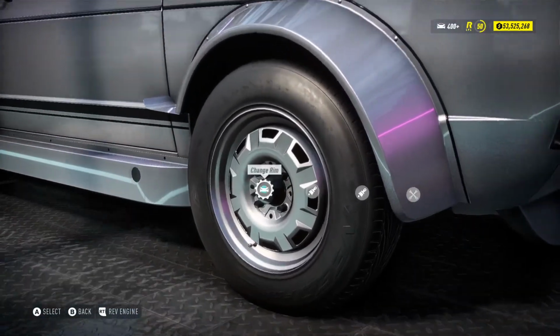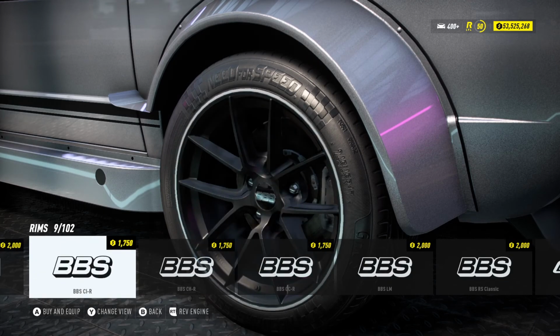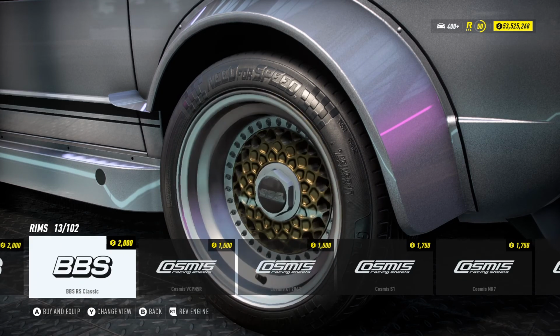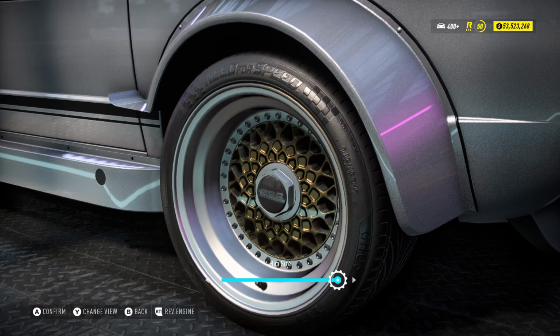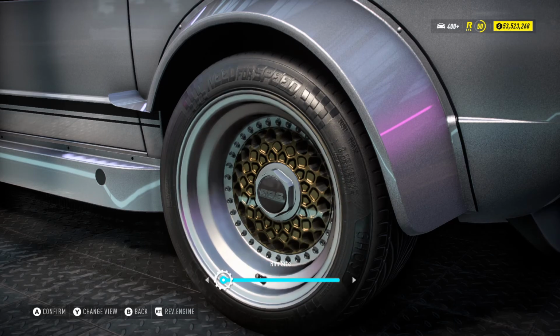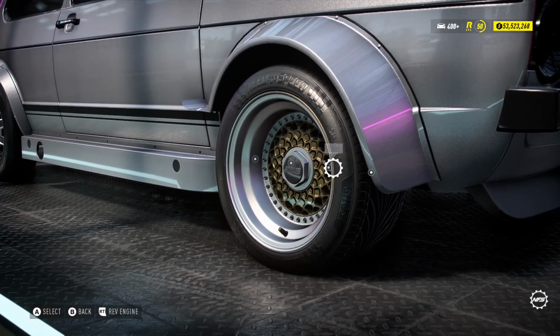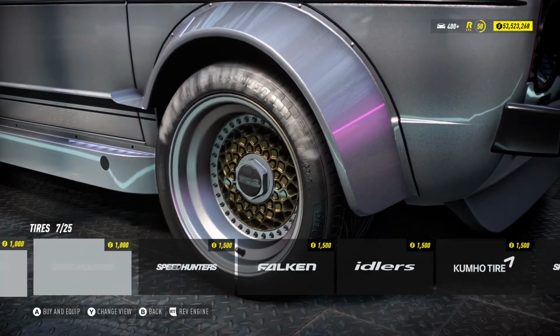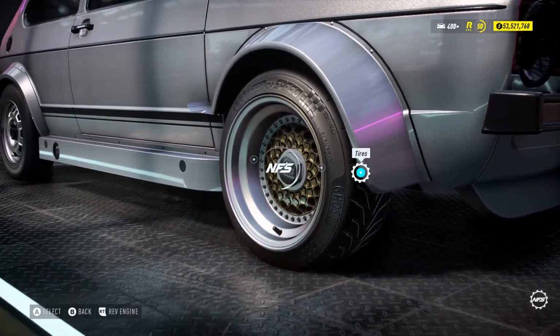In terms of rims, we need to find something JDM, and we want those deep dish BBSs on this car. And now it's only a question about the size of those. Do we wish them smaller or bigger? We wish them smaller. We definitely want them smaller, and we wish for stretched tires on this car.